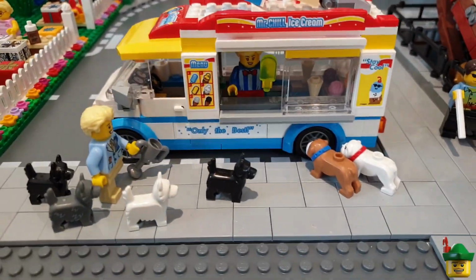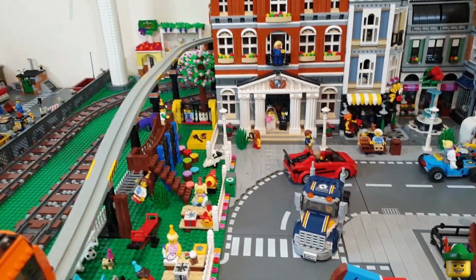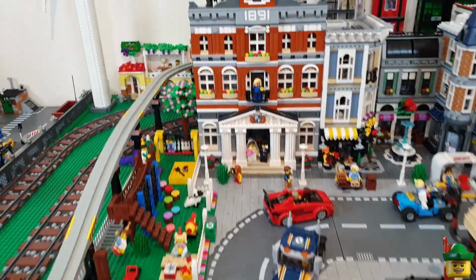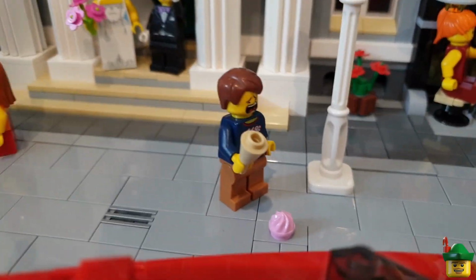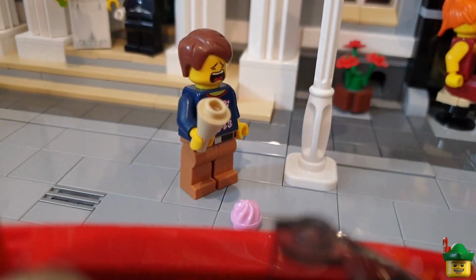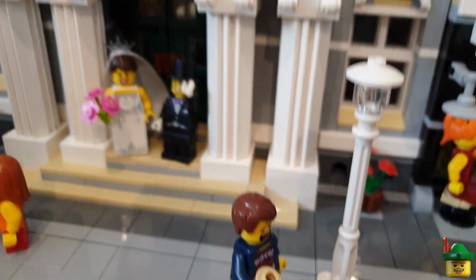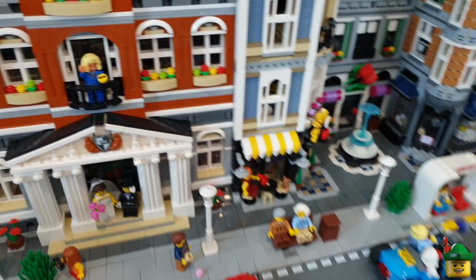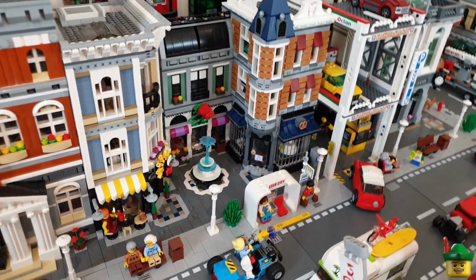And what appears to be a massive queue of dogs for a lolly, but nonetheless, I don't know how that ended up looking quite like that. And there's another one of my favourite scenes. Man with dropped ice cream. We've all been there. We've all done that. Very good. Got the Hidden Side gang there going in their buggy.